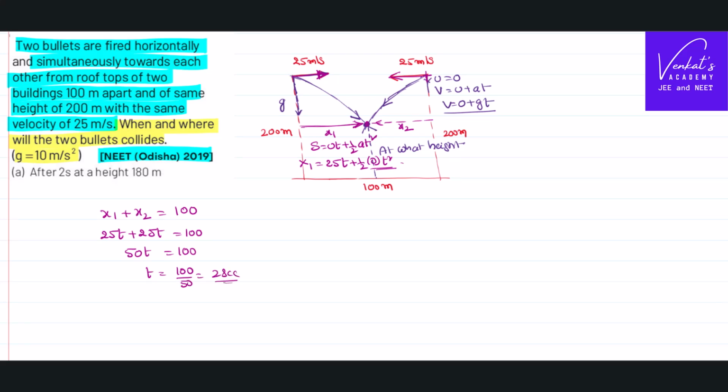So we got one piece of information: they are going to meet after 2 seconds. That's the first information. And then we have to calculate at what height they meet. First, let us find out how much vertical distance they fall before they meet. Both of them fall a vertical distance y. Then only they can meet. They are not going to fall different distances because both of them have initially no velocity in the y direction, and both are under the influence of the same gravity. So the vertical distance the bullets fall is h, before they meet.